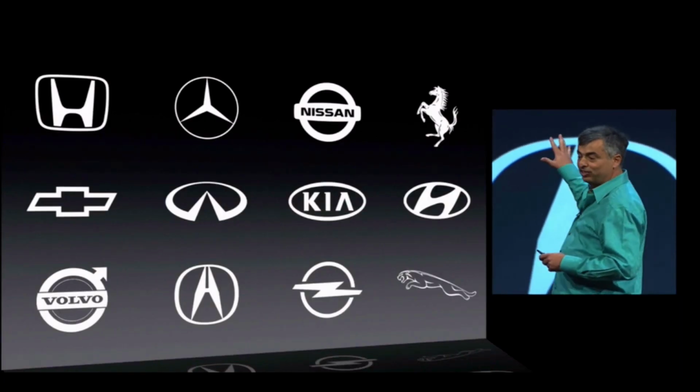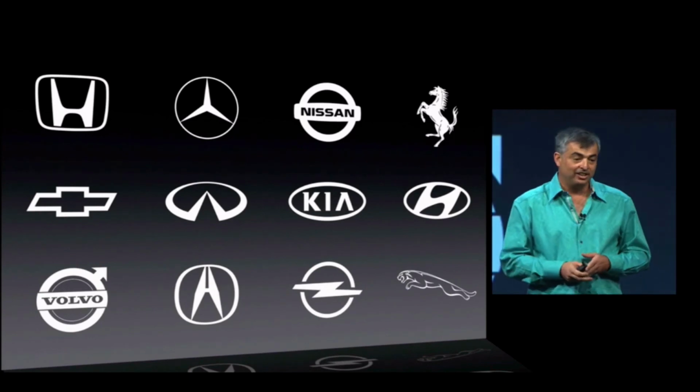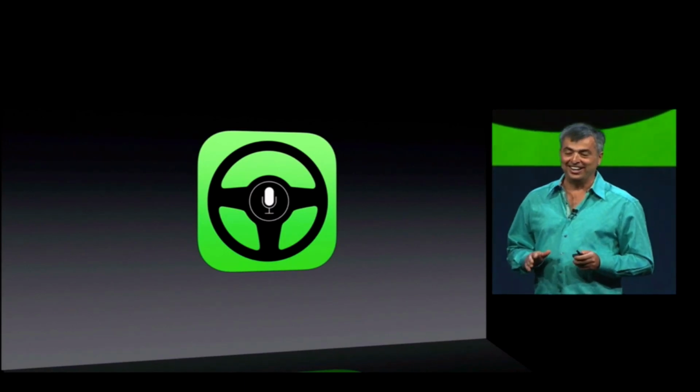Now, all of these car manufacturers are introducing iOS integration in 2014, and I know which one I want to buy. And that's iOS in the car.